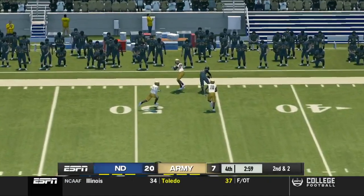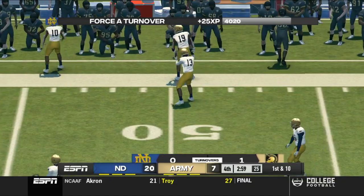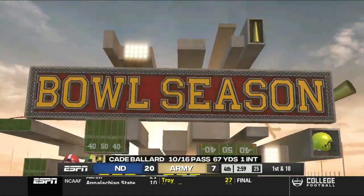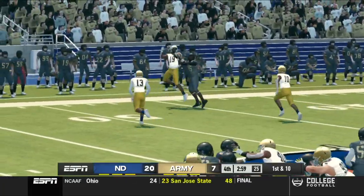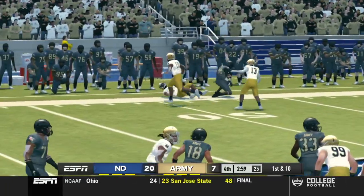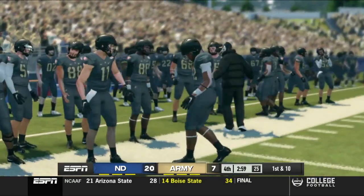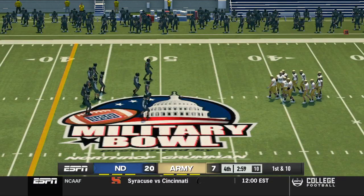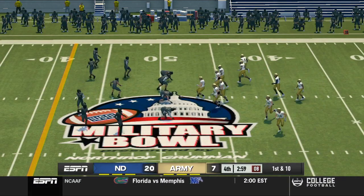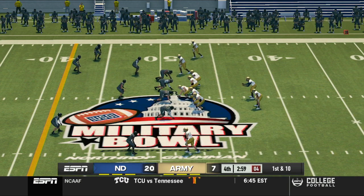To the left, and it's going the other way. Nice interception and an even nicer vertical. Oh, yeah, this guy's an athlete. There's no throwing it over this guy's head. He'll go up and get it. First down, 10 yards to go. Ball on the 48. Less than 3 minutes in the game.